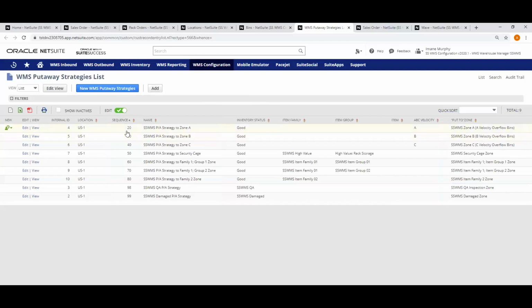So that's some of the basics of the under the covers elements that, like I said, make WMS tick. Of course, there are many other configuration elements. There are pick strategies, carrier service levels, that sort of thing as well.